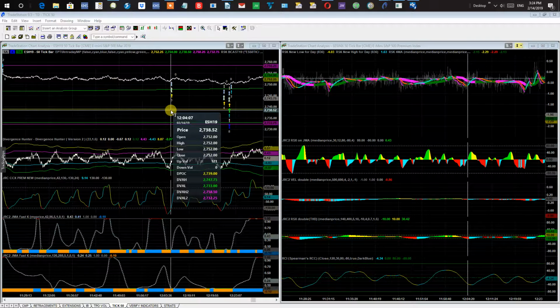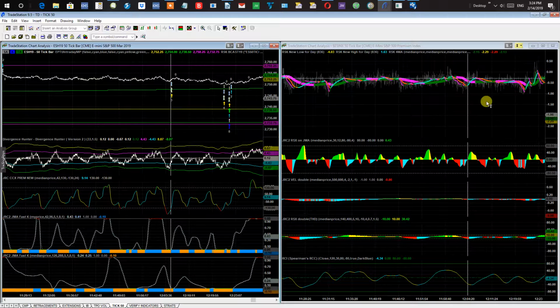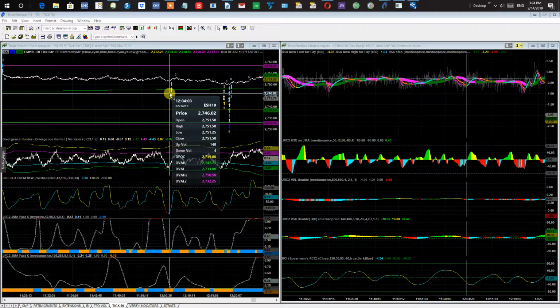Now, in all honesty, that's not a bad place to take a long trade. It doesn't really produce much, but there's divergence on the premium. If you look at these lows here on the premium, and then again here, that's enough to suggest that there's some divergence here. This thing ought to move back up, but it doesn't take into consideration the market profile, and that's what we were focusing our attention on earlier.